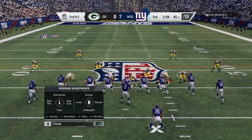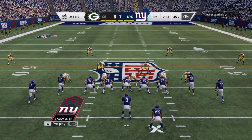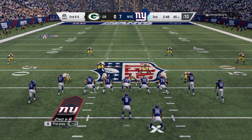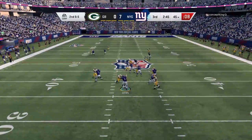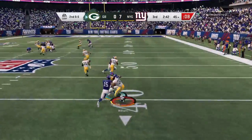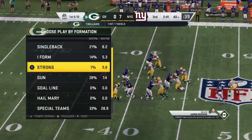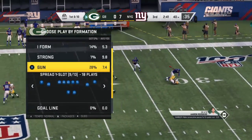Here we go. Following the pickup of 4, here's 2nd and 6. 42. Watch the fly. Motion. Pop. Mike's 42. 2nd and 6. Oh, trying to fit it into Shepard, but it's intercepted. Picked off by Tramon Williams. And they are going to set up shop at the 40-yard line.